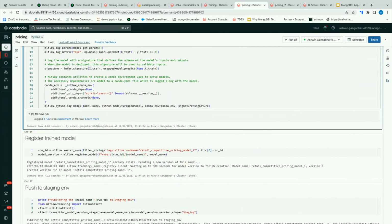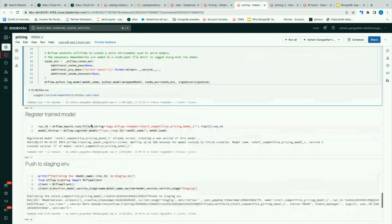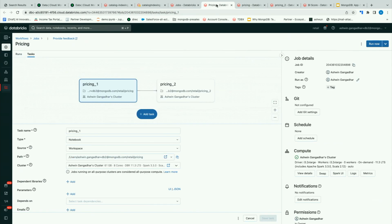In this particular workflow, I train the model using MLflow, the MLOps framework, and I push this model into a staging environment. And the second half of the workflow is something that we'll probably run more frequently.